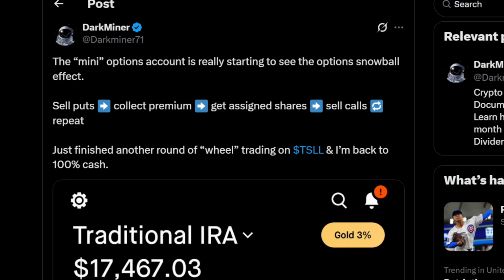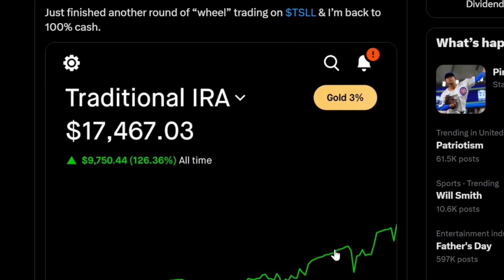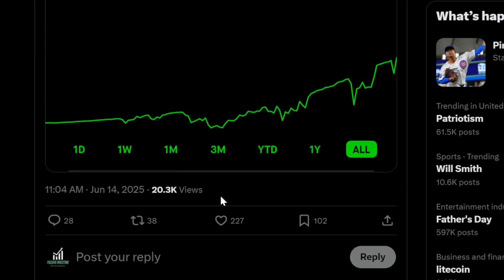And that is the entire sequence of running the wheel. So he said, just finished another round of wheel trading on TSLL, and I'm back to 100% cash. So this is one of his accounts that looks like on Robinhood, currently around $17,000, and he is up 97.50 all time, or 126%. So really solid so far. Good performance for him so far, and yeah, really cool post.